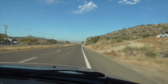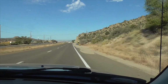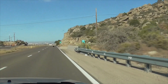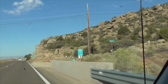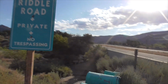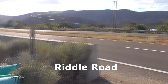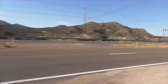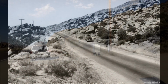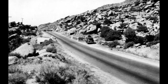Now you want to come up to this really small bridge about 300 yards away from that burned down motel. We're going to stop right about here. I want to show you something really cool. It's called Riddle Road. Okay. Here we have the new bridge over Riddle Road right here, but I want to show you an old photograph. So here's an old photograph here. We're looking west. And this is the location we have today.